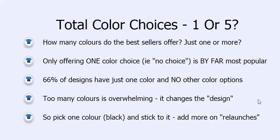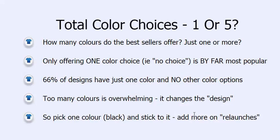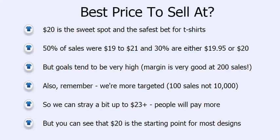So basically pick one color, and as we've seen previously, that one color needs to be black. Pick one color and stick to it. You can always go back and add more colors when you relaunch a successful design, but the danger is if we start to add too many colors, it will overwhelm people. So, one color and make it black. And you can see that quite clearly on this screenshot here.